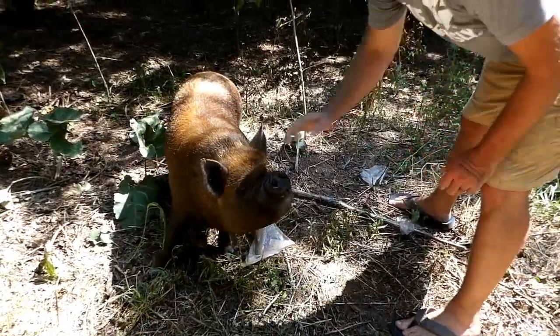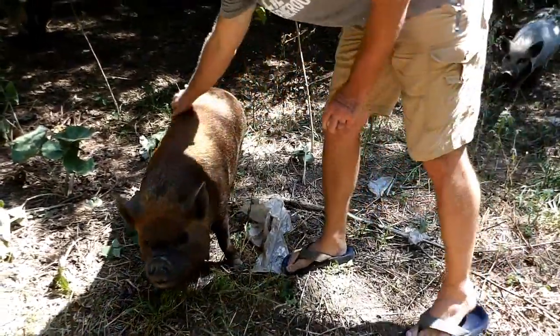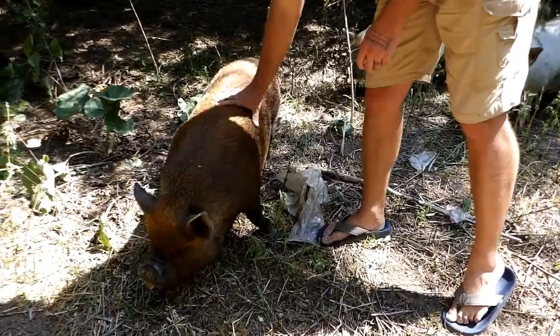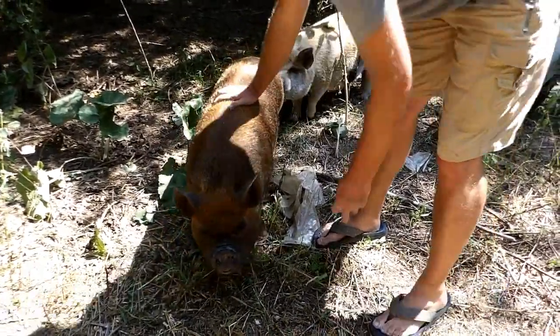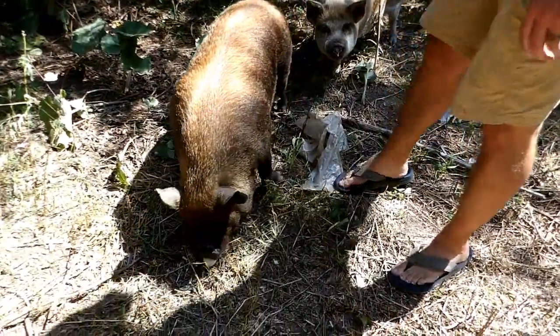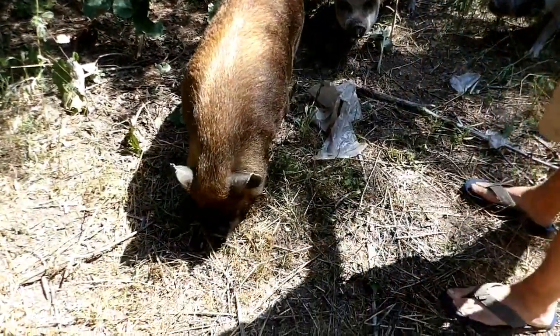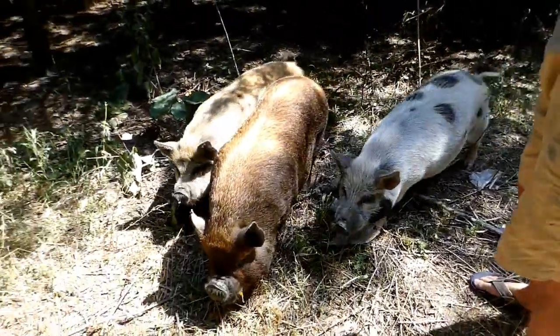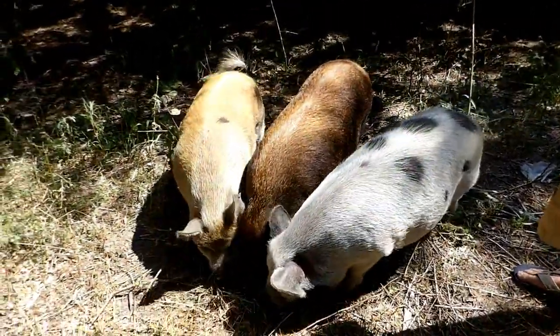And what kind are these again? These are Kuni pigs. The only breed that'll fatten on grass. I haven't fed them anything in 5 months, and she's a toad. They will eat eggs. These 2 will be butchered this fall. It's a real sweet meat. They take longer to grow, but they're real tender.